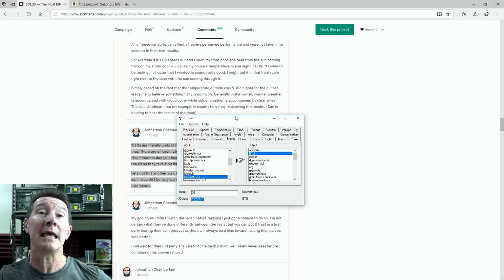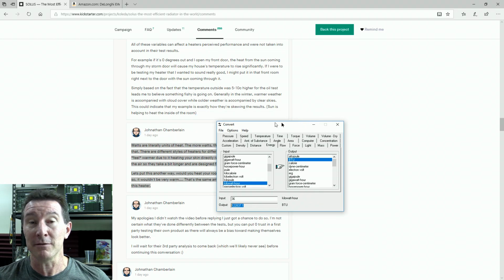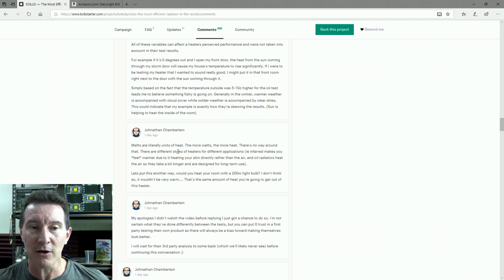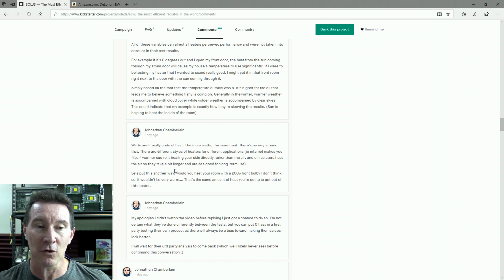which is just a thing in the air conditioning and heating business, British thermal units, but it's exactly the same thing. It's just a direct conversion. The more watts, the more heat. There's no way around that. There are different styles of heaters for different applications, i.e. infrared makes you feel warmer due to heating your skin directly rather than the air, and oil radiators heat the air so they take a bit longer and are designed for longer term use.